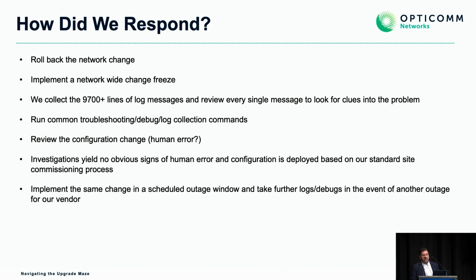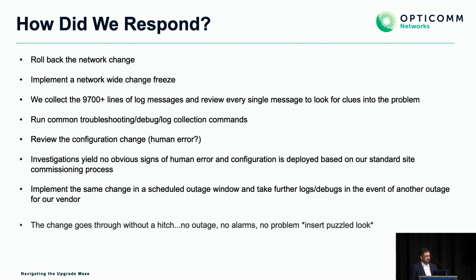We were obviously in a change freeze as a stopgap, but we needed to actually try and reproduce this issue again with our vendor so we could ensure that we understood what was going on, because there were no obvious signs of us causing a problem. We scheduled it in an outage window, and we took further logs and debugs, and we also did pre and post checks just to see if something did go wrong, what was the state before and after.